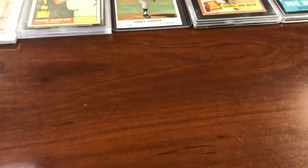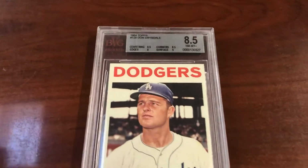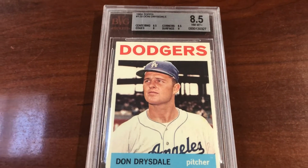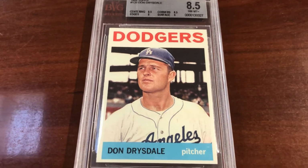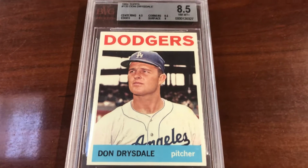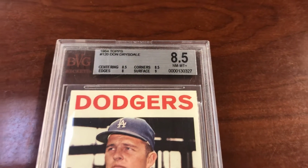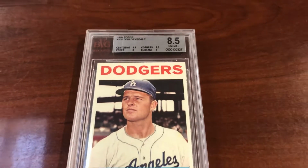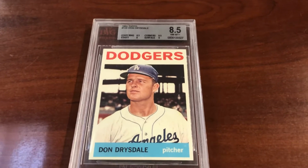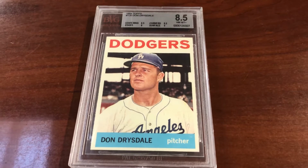Let's keep it up. I got a few more cards I think you guys are gonna like. Let's look at this one, guys. 1964 Topps, Dodgers, Hall of Famer, legend, Don Drysdale. Man, the big guy. This one's BVG, 8.5. Richie Valens in the background. Who remembers that? Geez, Mikey, I know you know Richie Valens. Dodgers, man. What can I say?